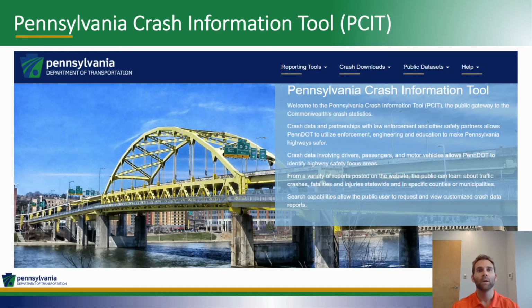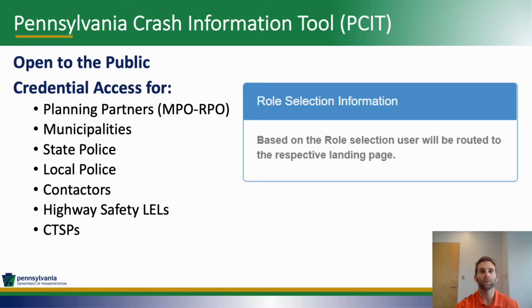Speaking of PCIT, this will be my other presentation topic. PCIT is our Pennsylvania Crash Information Tool. This is a public website available to everyone for viewing our crash statistics over the last 20 years. We do have special level access for key personnel to implement enforcement, engineering, and education programs. These personnel include our MPOs, RPOs, municipalities, state and local police, engineering firms and other contractors, our highway safety LELs, and community traffic safety projects.